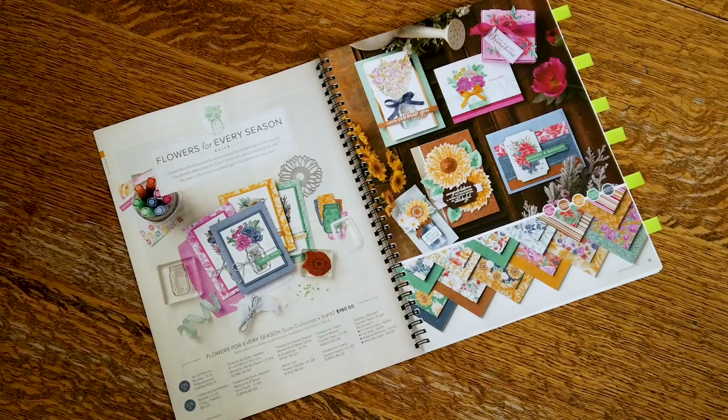First of all, let's point out that our catalog is spiral bound. The others will not be. This is just so that we can show you more easily what we're looking at in the catalog. So let's flip open to our first stop. Voila! These are the new in colors.